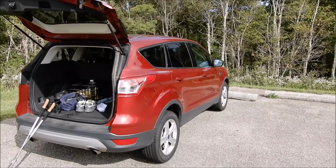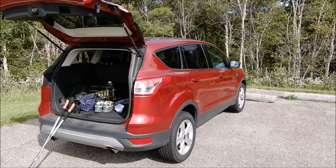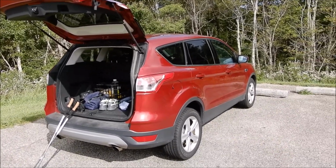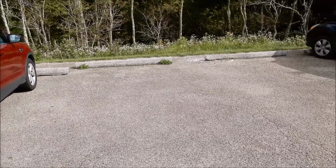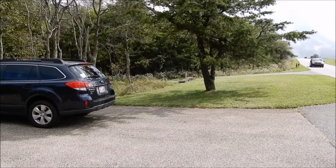I'm in Shenandoah National Park, near Big Meadows. This is called Tanner's Ridge. There's my little red car, and I am parked next to a fire road, which is right there.